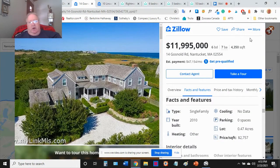All right, our second home is going for almost $12 million, just a bump up in price there. Six bedrooms, seven bathrooms, over 4,300 square feet, sitting on almost a half acre of land, built in the year 2010. Let's take a virtual tour of this next fantasy dream home.